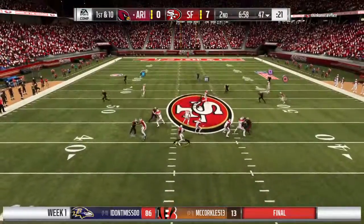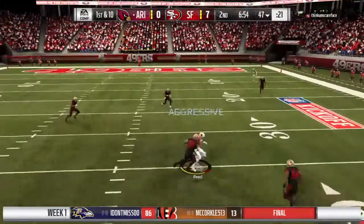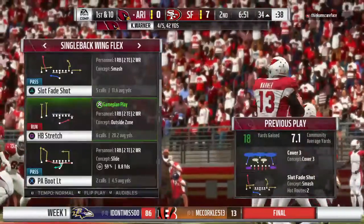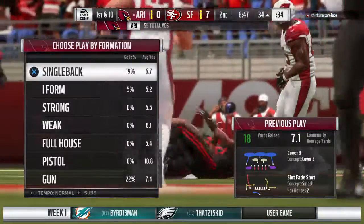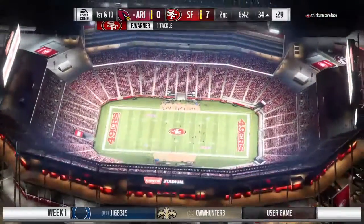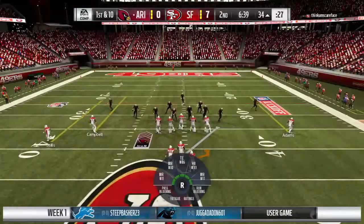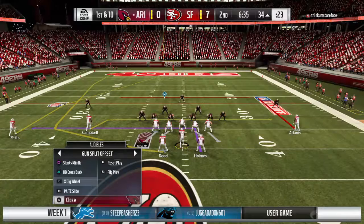On 1st and 10, Warner. This one complete to Jordan Reed. And he's corralled, but not before getting it inside the 35. He got 18 yards out of that one, and it gets him a new set of downs. So from inside Niner territory now, this is 1st and 10 at the 34.